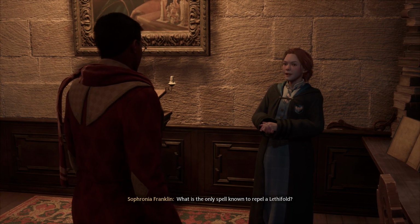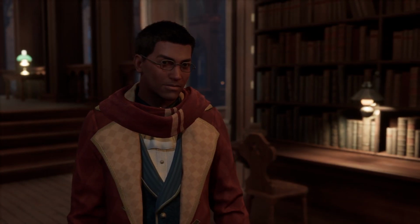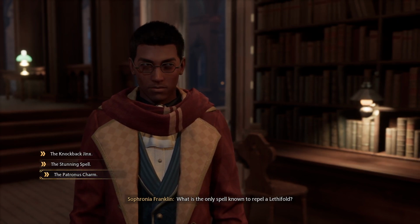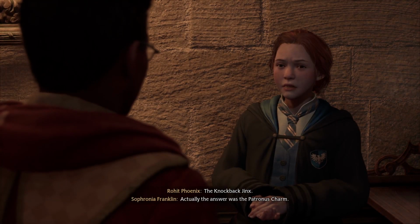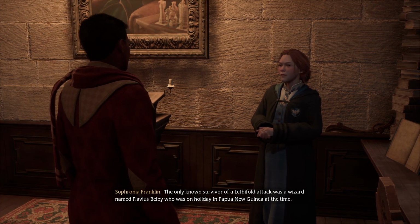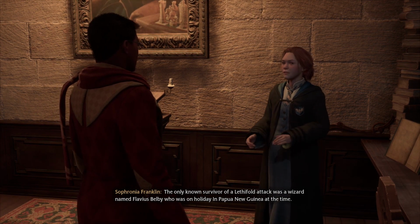What is the only spell known to repel a lethifold? I don't even know what a lethifold is. Patronus. The knockback jinx. Actually, the answer was the Patronus charm. The only known survivor of a lethifold attack was a wizard named Flavius Belby.